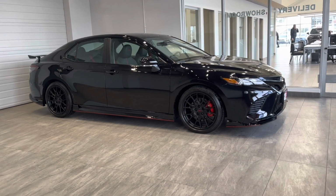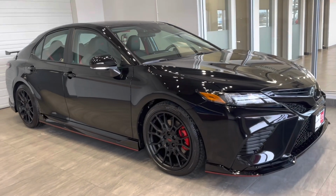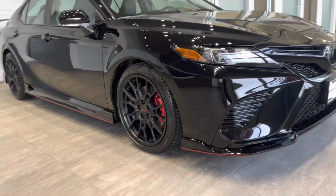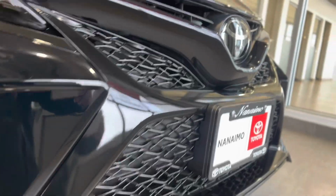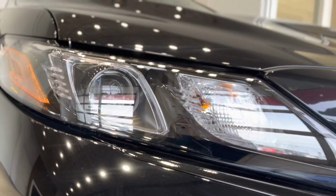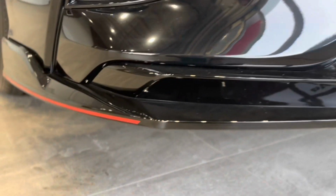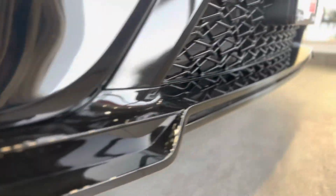All right, would you look at this beauty? This is the midnight black metallic. How sharp does that look in black? On the front end here, of course, everything's blacked out, which looks awesome on this. These lights are all LEDs, of course, LED headlamps with the black accents, same on the back as well, which I'll show you. You've got this really cool fascia that's got the red accents all along. I'll show you that on the back as well.